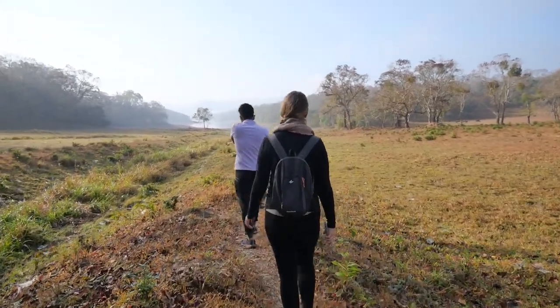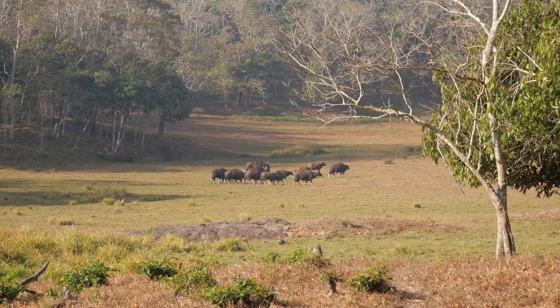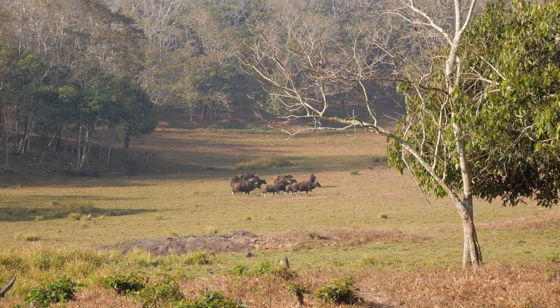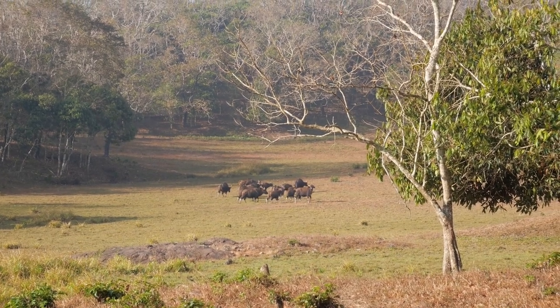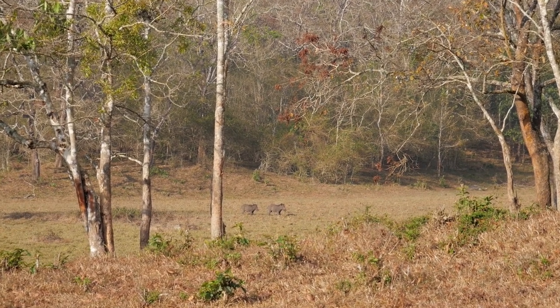Look at this view. Not only do we have an amazing view right behind me, there's also a big herd of bison over there. We've seen more bison, as you can see, and some wild boar as well. I'm used to seeing wild boar in Spain occasionally in the mountains. Oh, we've got some elephants.